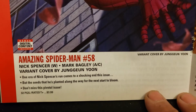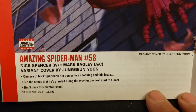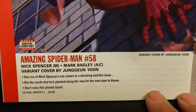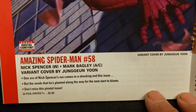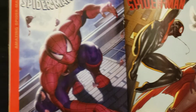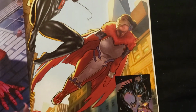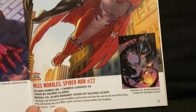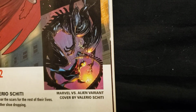One era of Nick Spencer's run comes to a shocking end this issue, but the seeds that he's planted along the way for the next start to bloom. Don't miss this pivotal issue. Cool. This is Miles Morales Spider-Man. Looks like Girl Falcon. Number 22. And then we got a variant down here, an alien variant. That's nice.